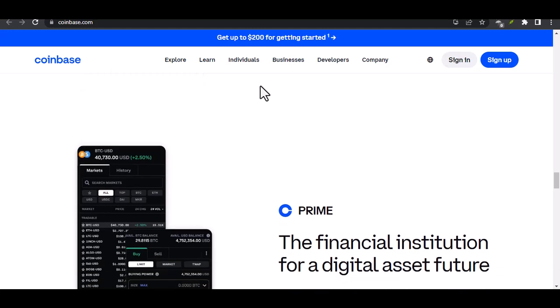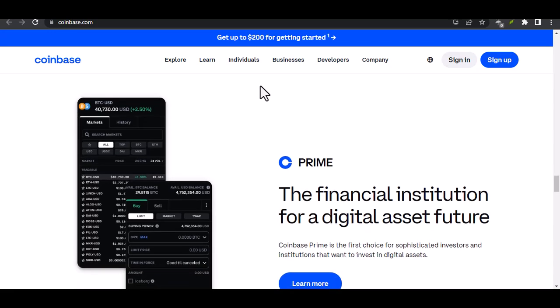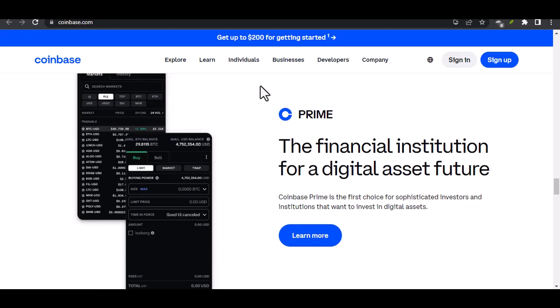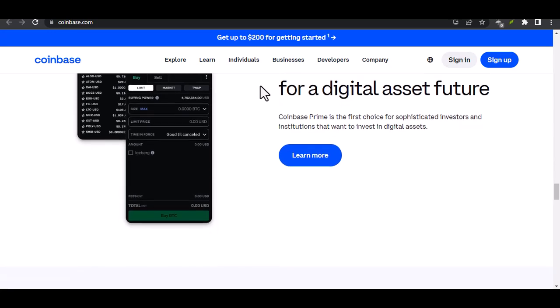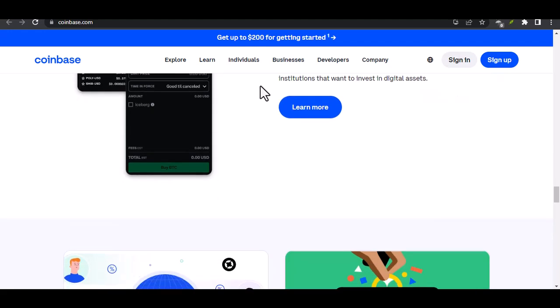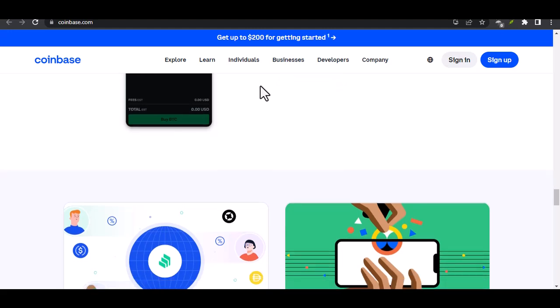Now, here's the important caveat. The situation with Coinbase and PayPal withdrawals is constantly evolving. Regulations are changing, and both platforms might introduce new features in the future. So, it's always a good idea to stay updated on the latest developments. Keep an eye on official announcements from Coinbase and PayPal to see if anything changes regarding direct crypto withdrawals to PayPal.